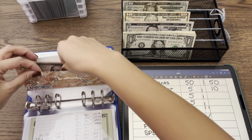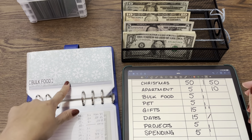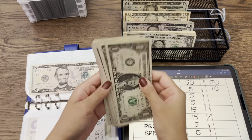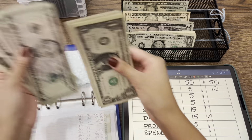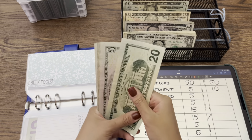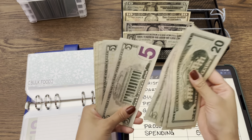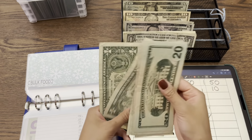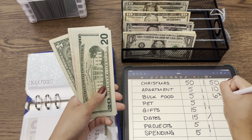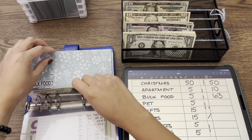Right. And then 5 in bulk food. This is one I need to condense very soon. 20, 30, 40, 50, 60, 61, 2, and 3. So we have 63 in bulk food. Very good.